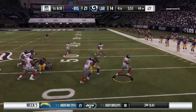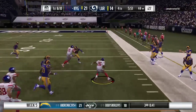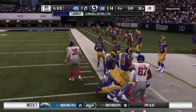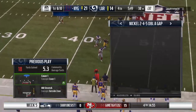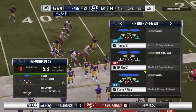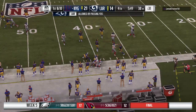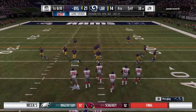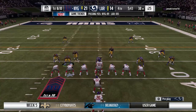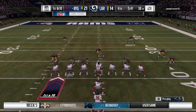They begin with a run by Barkley. This drive starting off on the right foot, 18 yards. He's still rumbling, isn't he? Still looking fresh in this one despite the heavy workload. But you and I both know, well-conditioned, and he did tell us that he thrives on being at his peak late in ball games. So here's a 1st and 10 at the 38.